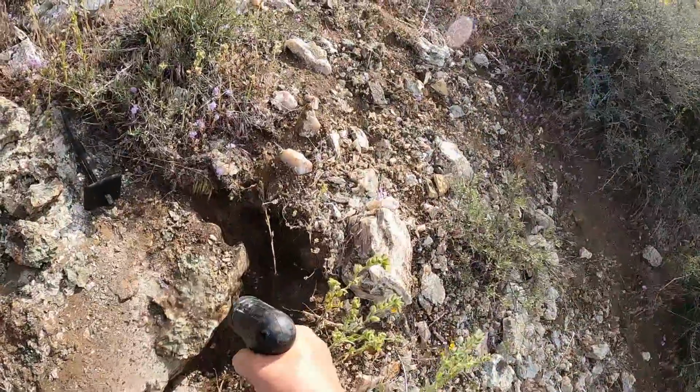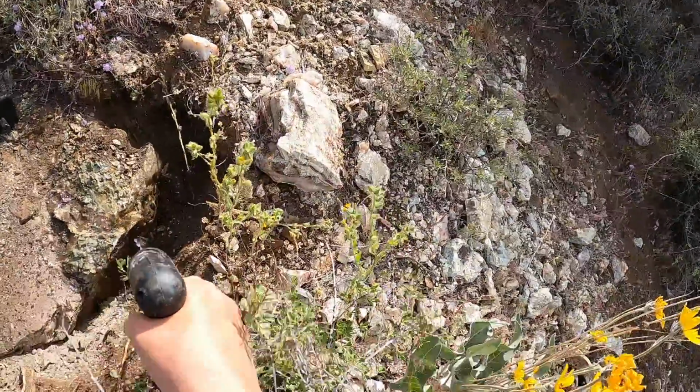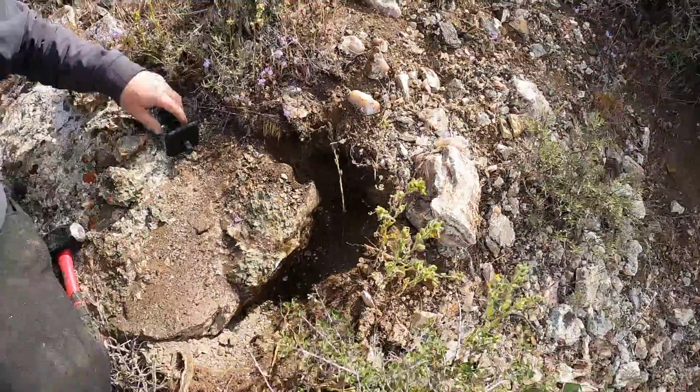Oh yeah, look at the color on that. That's definitely going to be good. Underneath this green thing here, there's pink. Okay, so I'll keep going.